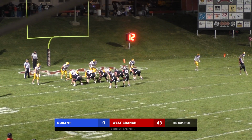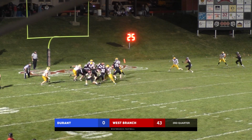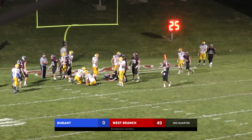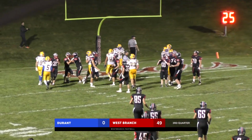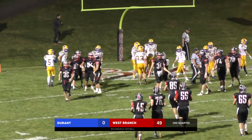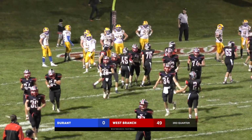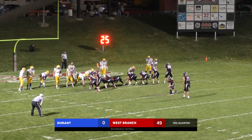Lennox will move from the right to the left side of Sheely. Sheely keeps it the whole way, fights his way into the end zone for the West Branch touchdown. Yeah, and that was a 7.5-minute drive there, Gracie. Just methodical, like we've seen.